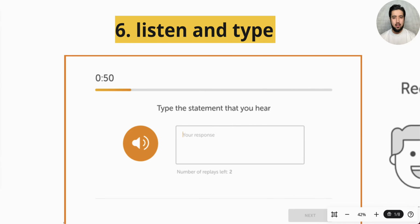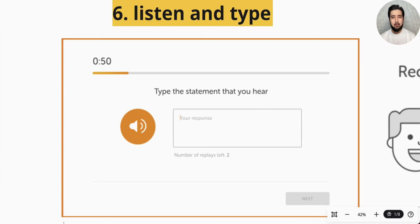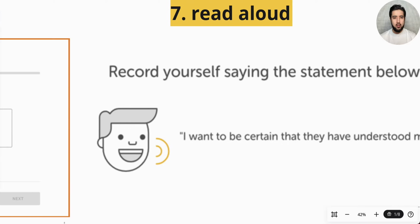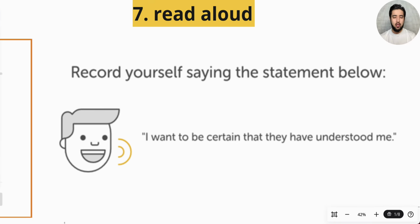The next task is listen and type. Basically, you press here to listen to the statement of the speaker. You can listen up to 3 times, and then you have to write down what the speaker said. This is also a pretty easy task. We just have to read the sentence out loud and record ourselves. So it may seem like a very easy task.